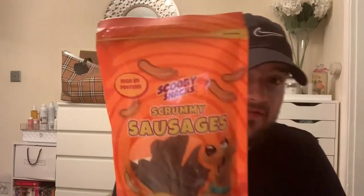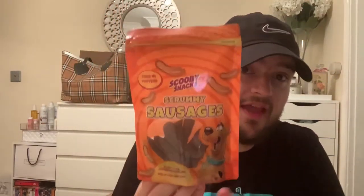Then these, the Scooby-Doo snacks, are high in protein for your dog as well. They're called Scrummy Sausages, with no artificial colours or flavours. Made with pork and beef, and look, Scooby at the front. They are just so cool. It makes me want to get a dog just for the Scooby-Doo treats.